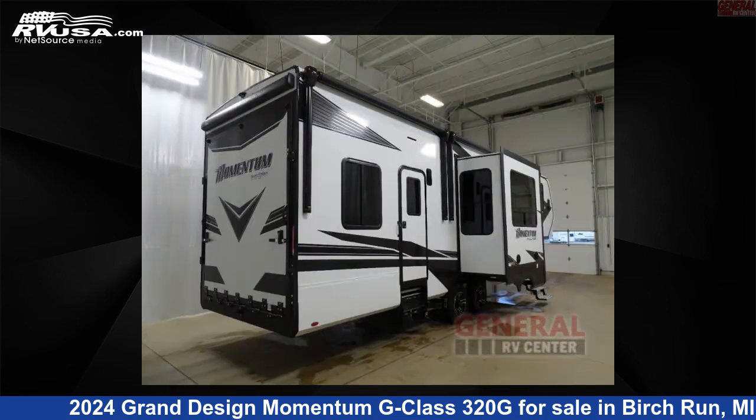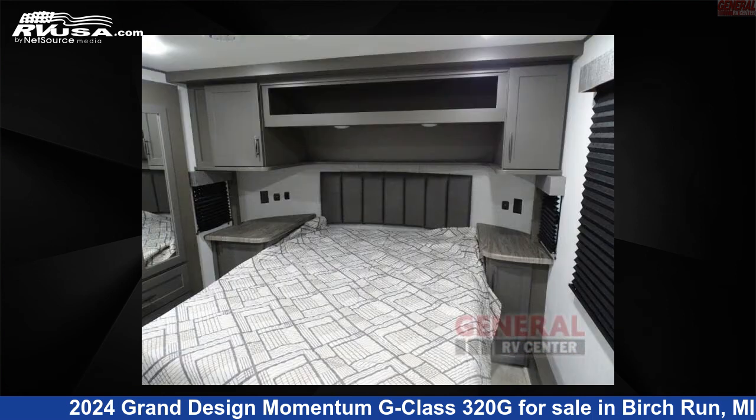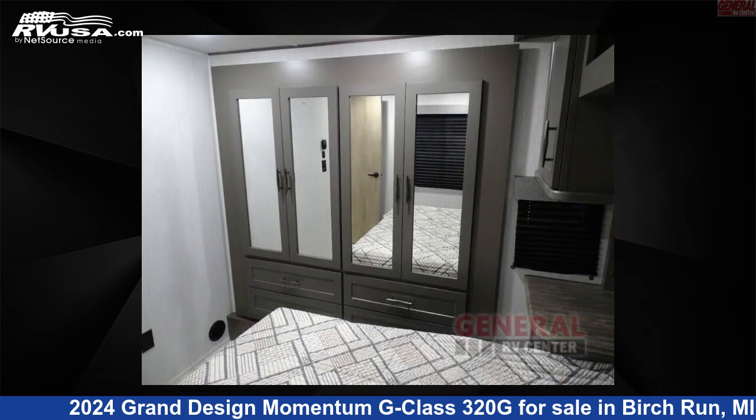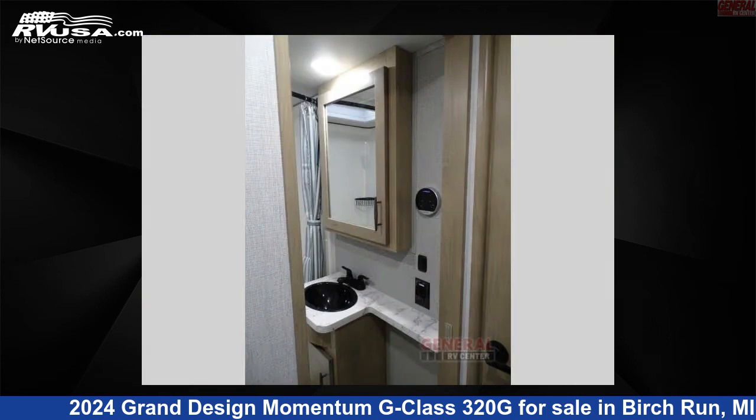This new Grand Design is 36 feet 0 inches in length and features sleeps 8, slide-out, and 110 gal fresh water capacity. The floor plan layout of this toy hauler features bath and a half, front bedroom, loft, 2 entry, exit doors.